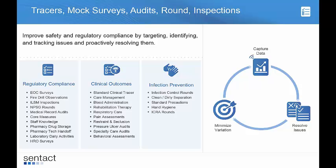Maybe they are more geared towards staying compliant with regulatory standards. You might have a Joint Commission or CMS visit coming up. They might be more focused on clinical outcomes and the care that you're delivering, as well as infection prevention. And really, the purpose of these surveys is to target and identify issues or deficiencies and to resolve them and minimize variation throughout that process. And again, for your organization, this could look like a lot of different things, but I'm sure that all of you are performing some type of surveys to make sure that you're adhering to your policies or regulatory standards, or to improve safety in your organization.